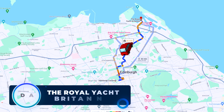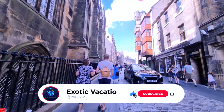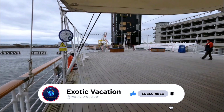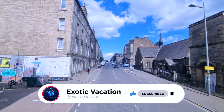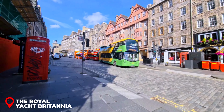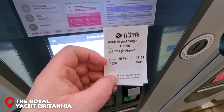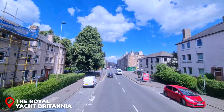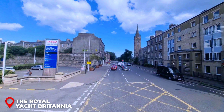Day 2, the Royal Yacht Britannia. Day 2 of our epic 3-day adventure in Edinburgh, and we are heading to the super cool Leith district right by the water. Getting there is a breeze. You can jump on public transport or grab the hop-on hop-off bus if you've snagged yourself a Royal Edinburgh ticket, which makes all your rides totally free. And hey, it's just a quick 30-minute journey.